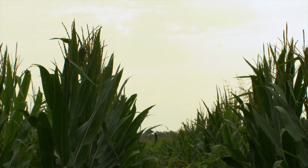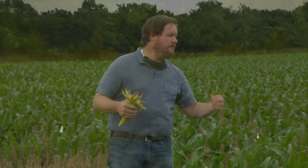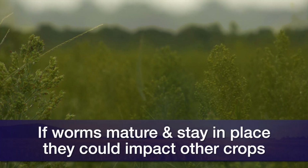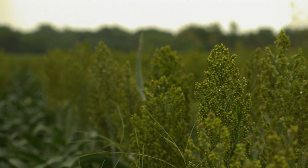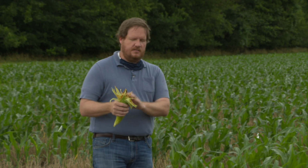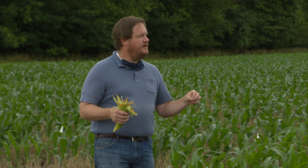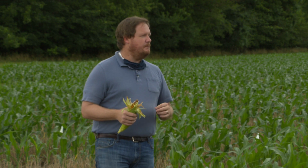But as this corn matures and these worms mature in the corn, they turn into adults. If they stay in place, this could mean that we have a high pest pressure for some of our sorghum, our soybean, and maybe even our cotton crops. So something to keep a lookout for as growers start to see this corn mature and start being harvested in the field. If you're running traps, we need to make sure we're checking traps. If we're scouting fields, we need to scout fields pretty heavily, because a lot of these bugs that are in this corn right now could move to some of our other subsequent crops, and growers need to be prepared for that.